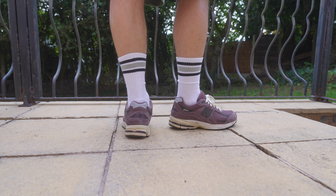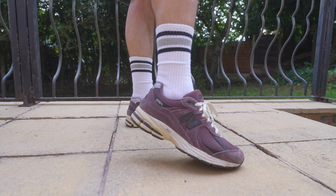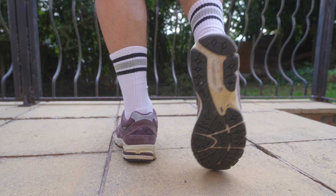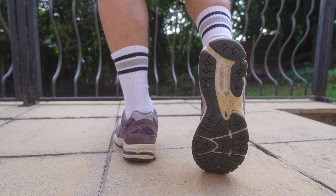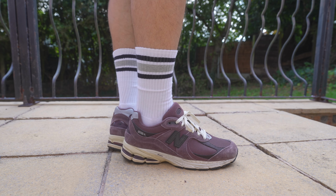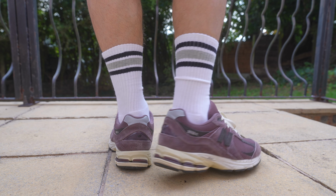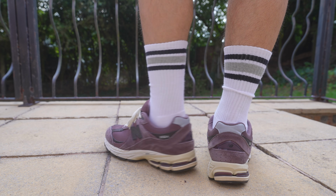Now the 2002R does also have the NRG outsole, and it's great. I mean, the traction's there. The plate that stabilizes your feet is there as well in that TPU shank. So overall, the 2002R isn't as tech heavy as some other mesh runners out there, but honestly, you do feel the benefits of what this does have.